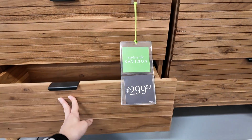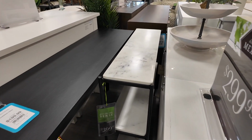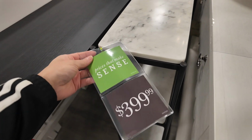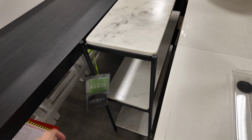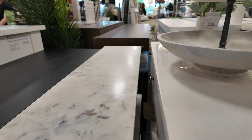And of course you have a set. I liked this one too. It's got the marble tops again. I feel like you could put this on the side if you had a bunch of things to set, like books or decor.